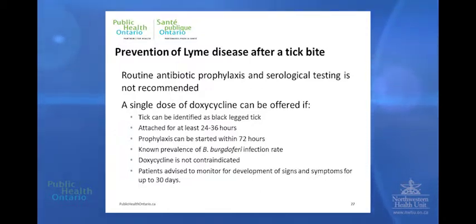And of course, doxy has contraindications. If a woman is pregnant, or trying to get pregnant, and childbearing age is a little bit broader, I think you want to be careful using a tetracycline. In fact, we don't give this in kids under 8. And people say, well, can you use amoxicillin? There's absolutely no data to support amoxicillin after tick bite in children because no one studied it.